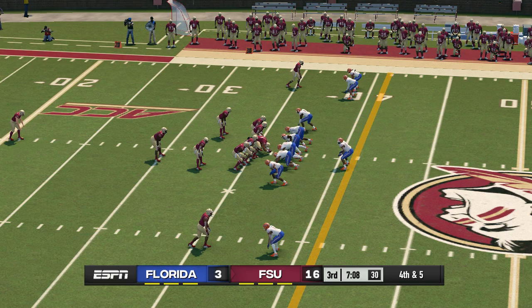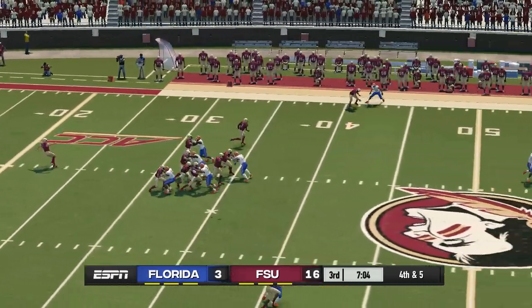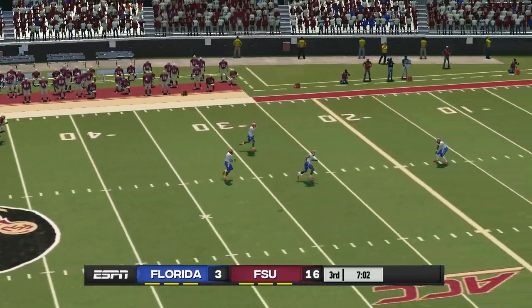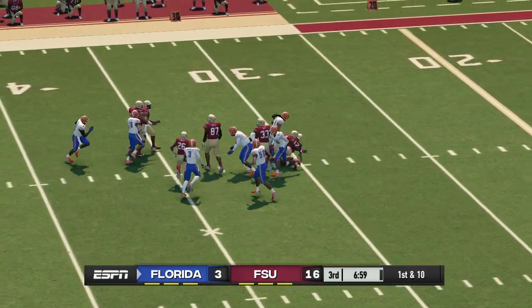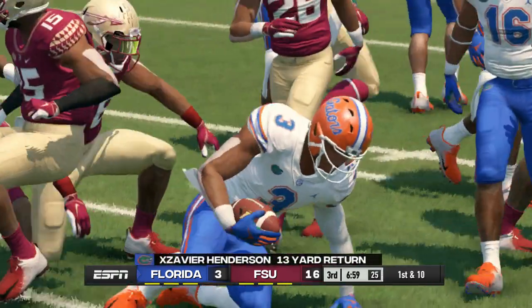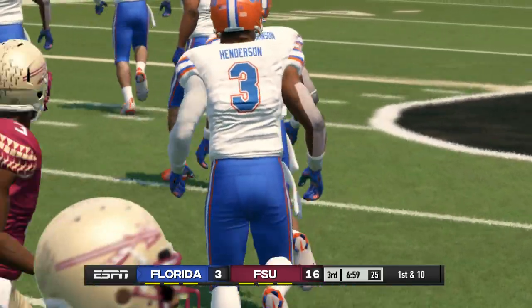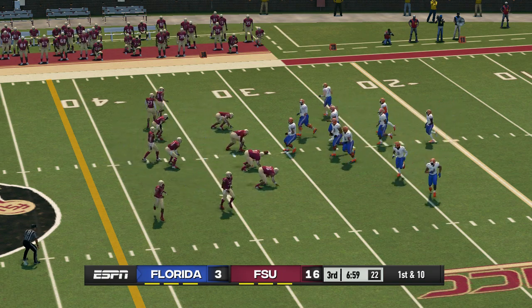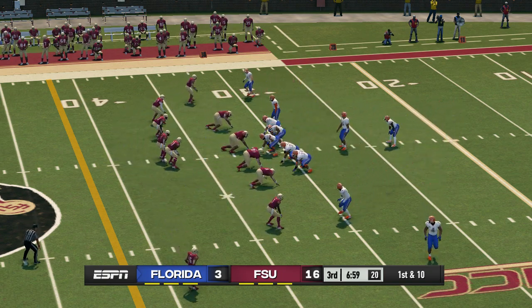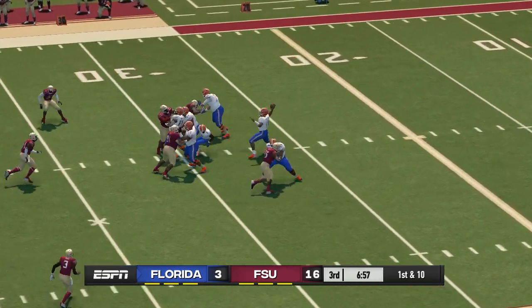Henderson back deep to return. They get this one off, and it's a beauty. And he makes it out to about the 31-yard line. The offense is looking to be a little bit more successful with this drive as they had to punt the ball away the last time they had it. Down two possessions, this offense has to step up and capitalize on this possession.